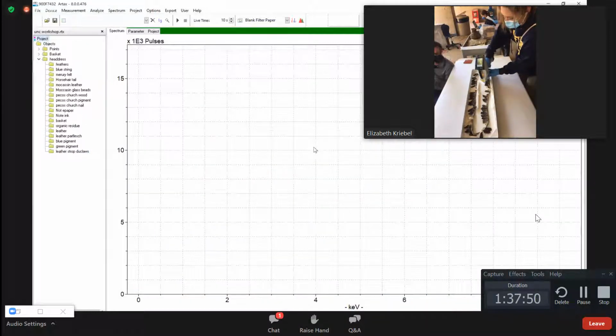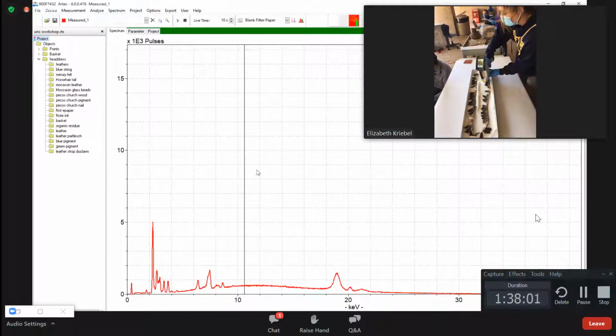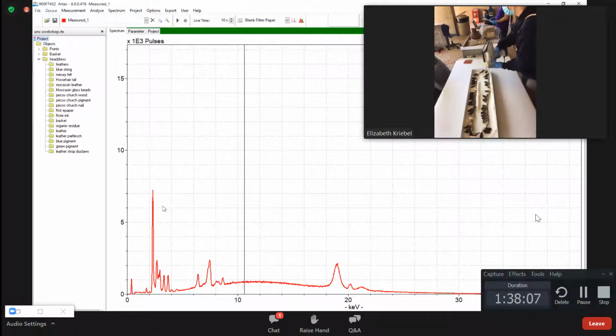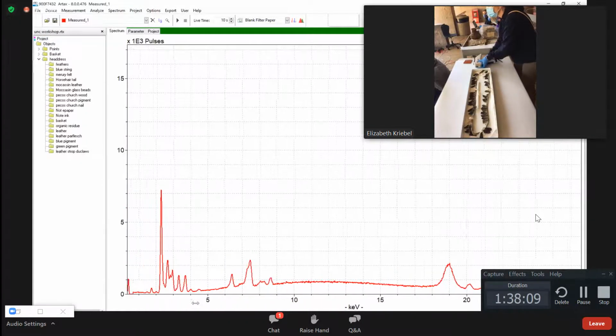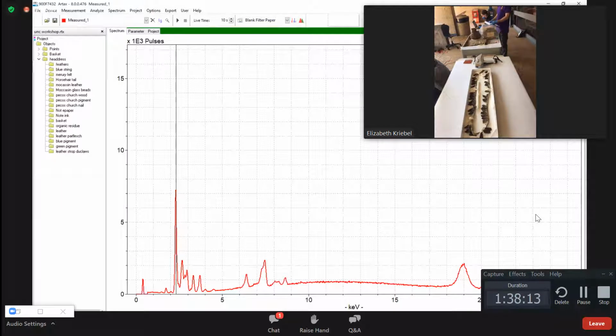All right, got one? Yeah, I can. All right, starting. I've not measured these before, so I don't know what to expect, other than sulfur. So, I guessed right. Lots of sulfur. Again, sulfur is the calling card of animals. So a lot of sulfur, a little bit of chlorine, but no lead or mercury.